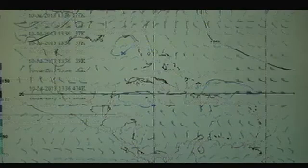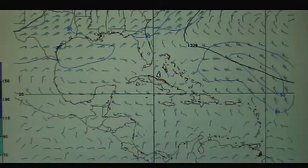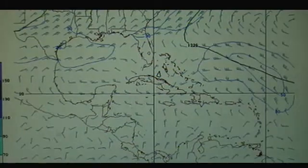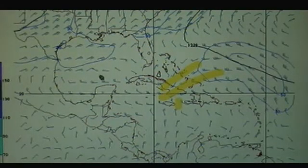Let's go out to tonight. So this is valid this evening, and you can see if I highlight it, Chantal would be located somewhere in this area. Upper level winds starting to increase right here. So the shear is really going to be a factor, it looks like.